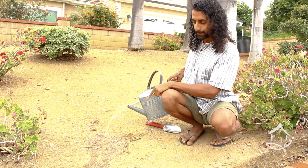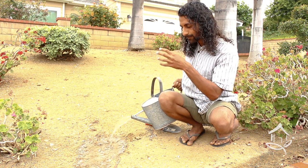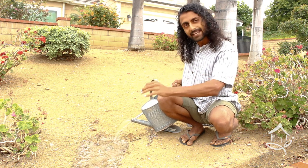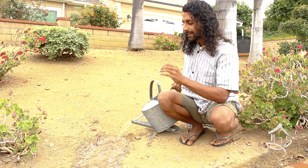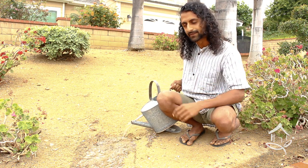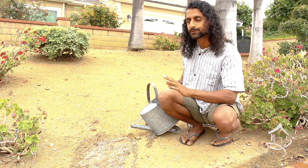As soon as I start pouring, you see the water start running off. There's no absorptive capacity of this soil. The water is just running right off the surface. None of it is getting into the ground. None of it is getting into the roots of the plants. None of it is able to sustain the microbial life which feeds our plants' roots. So this soil is dead. There is nothing that is going to really grow and do well here.